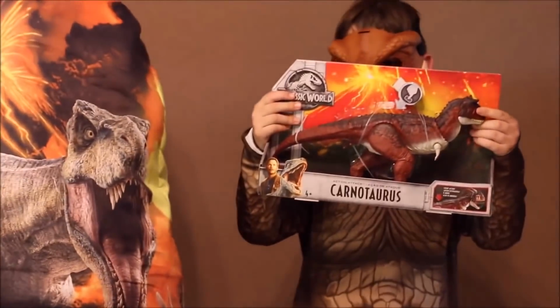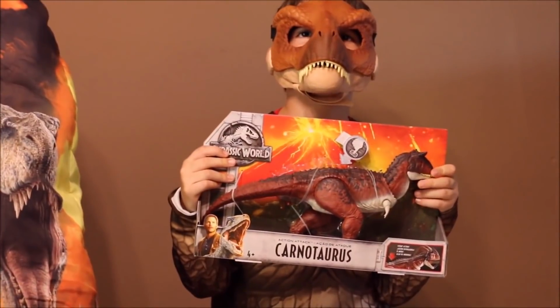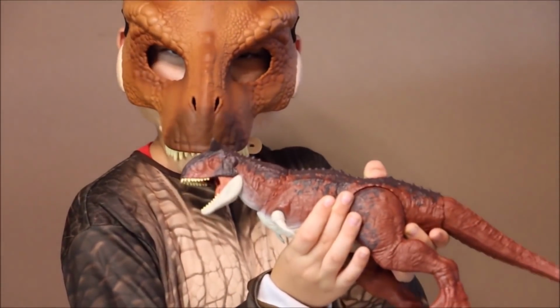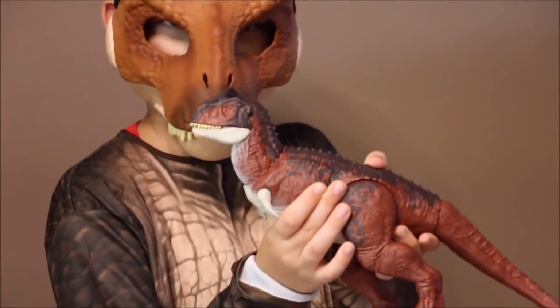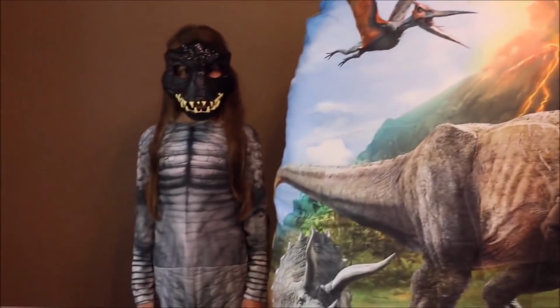Whoa, cool. What is that? A Carnotaurus. Whoa, let's open it up. Okay, cool. Let's see. What does it do? Wow, you push the button, opens and closes its mouth. Okay, let's see what else we had in that egg.